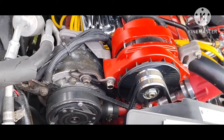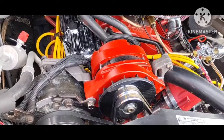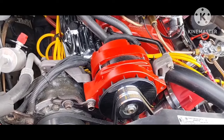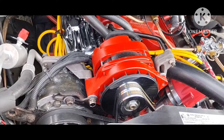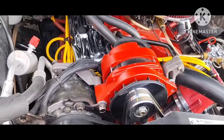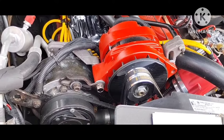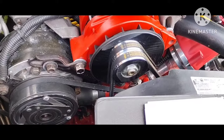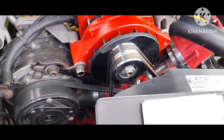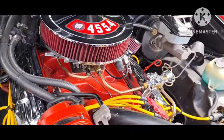All the accessories on this came from the original V6, the 3.8. They do bolt up, but you need slightly longer belts. This hose had to be shortened a little bit, and that's about it. The brackets are all stock 231 brackets. That is good to know.